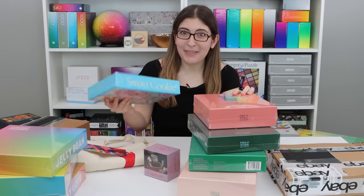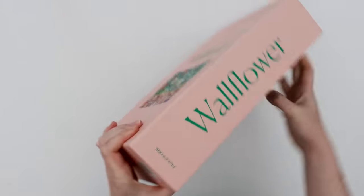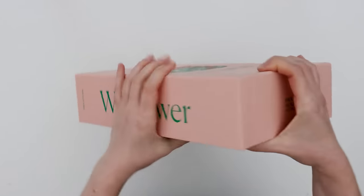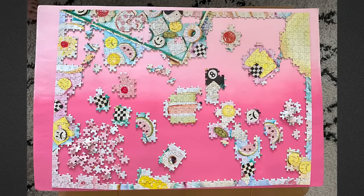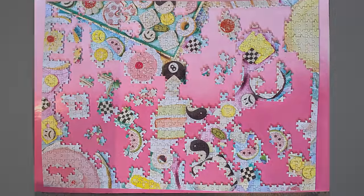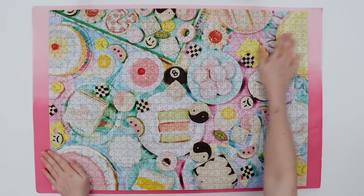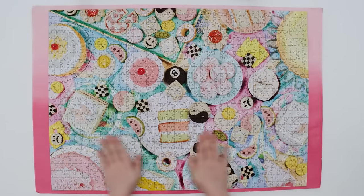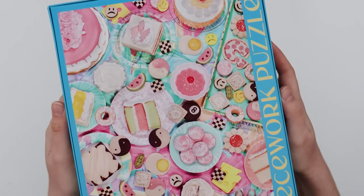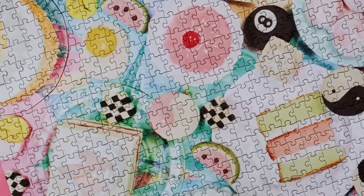What I love most about the Piecework puzzles is that the box legitimately looks like a coffee table book. They're just designed so beautifully. The piece quality is great. Their photography is always, I don't know how they do it, but they always walk the exact line between being aesthetically beautiful, but also being really fun to put together as a jigsaw puzzle. And that's really hard to do.